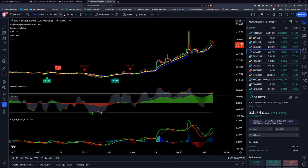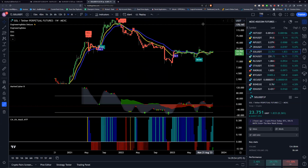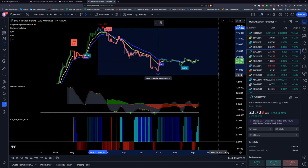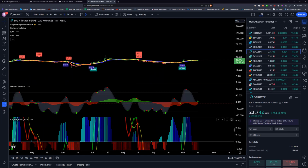Here's Sol. Sol on the weekly chart. It topped out. Actually, it topped out in November 2021. So some of them have their own timing, and they time themselves. Might be the higher market caps that time themselves with Bitcoin. It's down 97%. Sideways mostly, but it looks like it wants to cross up. And on the daily, I'm sure it has.